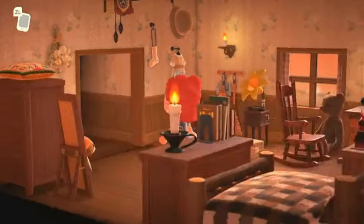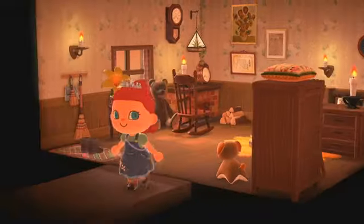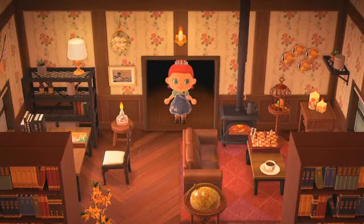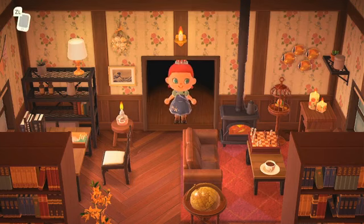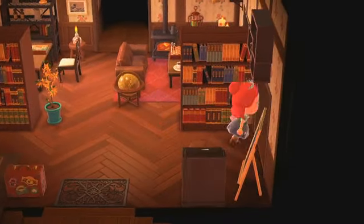I tried to hang clothes on the wall on Happy Home Paradise last night because I wanted to hang an outfit for one of the characters, Megan, and I don't think you can hang them on the wall in Happy Home Paradise. I don't think you can hang an outfit. I didn't figure out how.